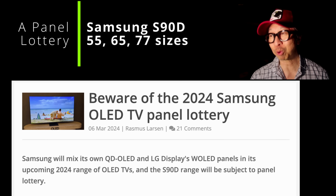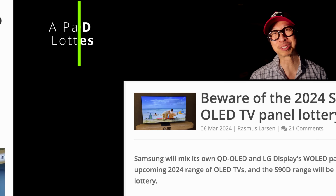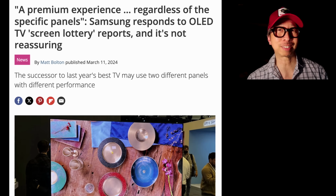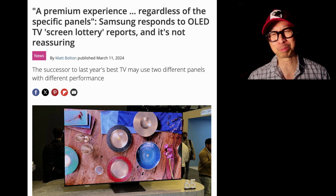Yes, Rasmus said it. Beware of the 2024 Samsung OLED TV panel lottery. Now, some outlets did attempt to reach out to Samsung Electronics. Hey, is it going to be WOLED or QD-OLED? And Samsung's response is, it's a premium experience, regardless of the specific panels. Ambiguous. Yeah, it doesn't sound good, does it?